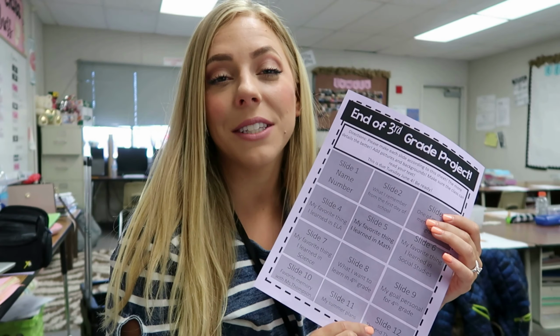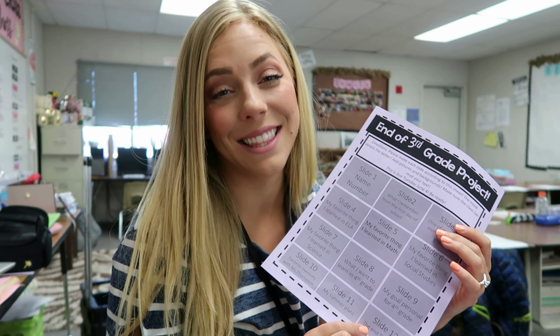And slide number 12 is going to simply say the end and thank you. They're going to be working on this tomorrow, Thursday. They're going to be working on it Friday. They're going to continue working on it Monday if they need to, but I don't imagine a lot of people need to. Tuesday is when we're going to start presenting.